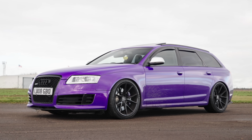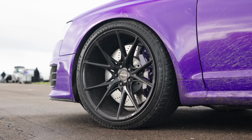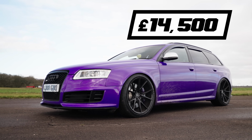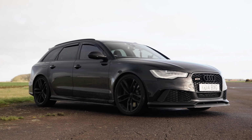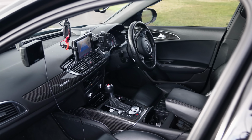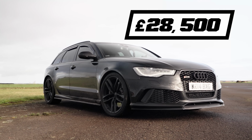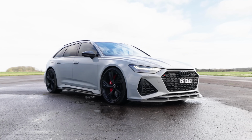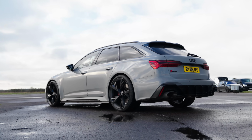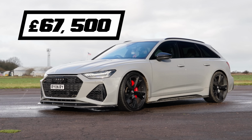Cheapest Audi C6 RS6 on the market at time of filming comes in at around 14k. Shaq estimates the remap to have cost around £500, so essentially you could have a similar build for around £14,500. The cheapest straight C7 RS6 on the market at time of filming comes in at around 28k. Once again, the Stage 1 remap came in at around £500, meaning you could buy and build a similar car for £28,500. The cheapest straight C8 RS6 on the UK market at time of filming comes in at around £67,000. Once again, the remap's going to set you back around £500, so you could buy and build a similar car for £67,500.